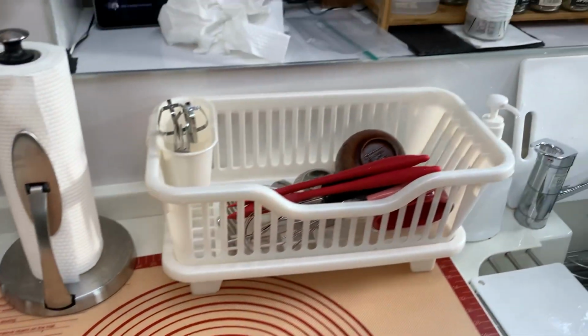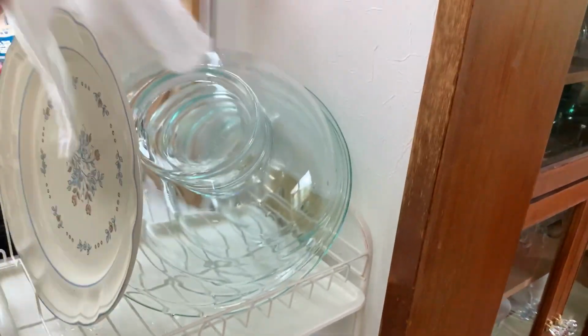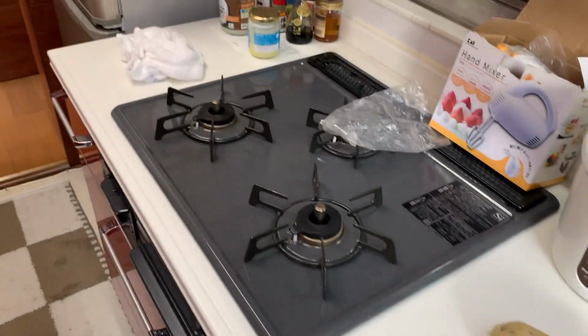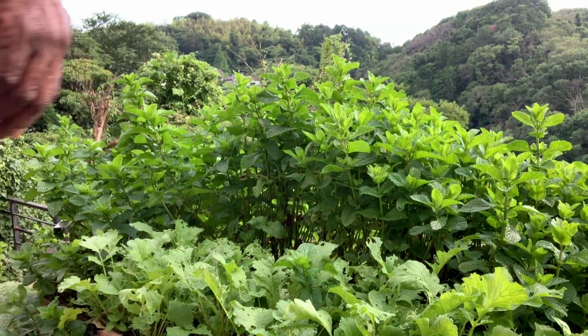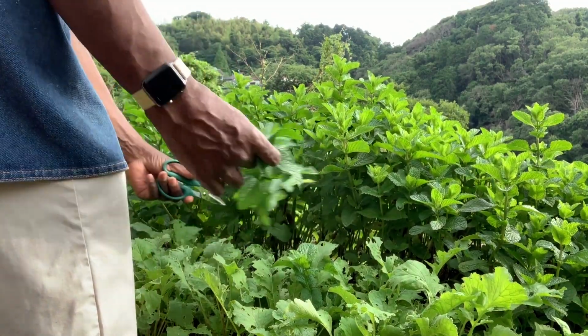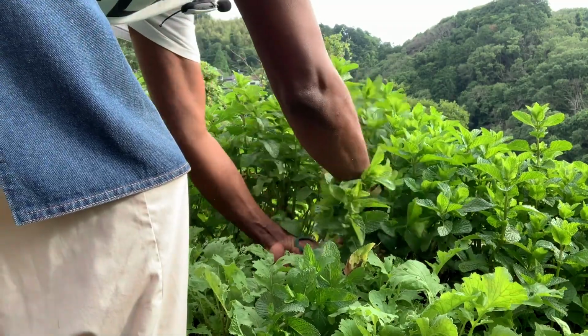I've just cleaned up after making all of the batters and whatnot. So I like to clean up immediately, just to keep everything nice and neat. I'm going to clip some of this mint here and give some to my neighbors.